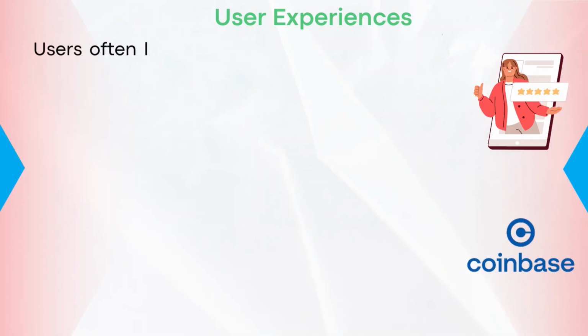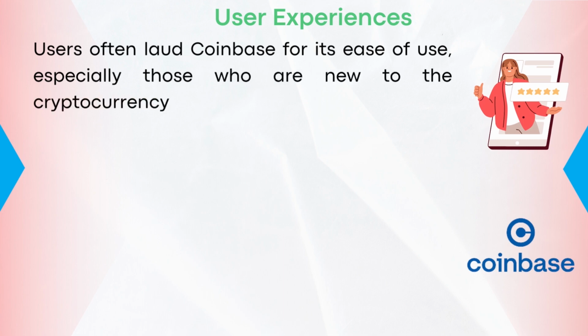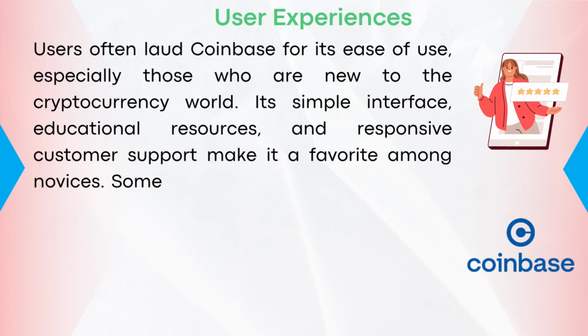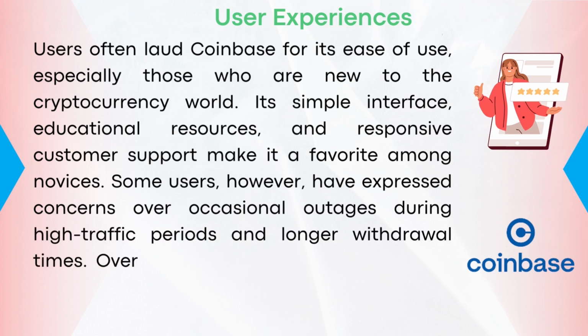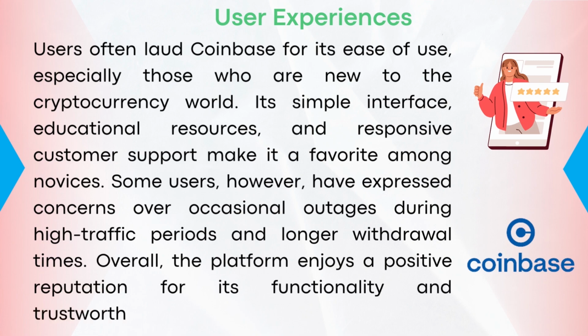What do other users have to say about Coinbase? Users often laud Coinbase for its ease of use, especially those who are new to the cryptocurrency world. Its simple interface, educational resources, and responsive customer support make it a favorite among novices. Some users, however, have expressed concerns over occasional outages during high traffic periods and longer withdrawal times. Overall, the platform enjoys a positive reputation for its functionality and trustworthiness.